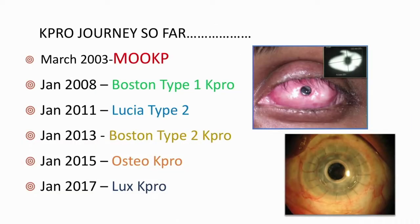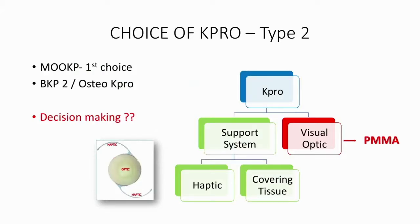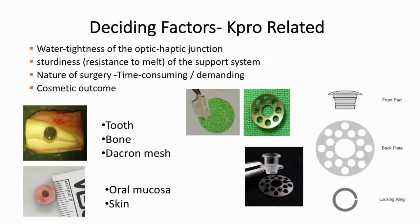We subsequently ventured and initiated the other types of type 2 keratoprosthesis, such as the Lucia type 2, the Boston type 2, the osteokeratoprosthesis, and more recently, the Lux keratoprosthesis at our center. And having had experience with all the different types of type 2 keratoprosthesis, the OKP continues to remain the first choice of treatment in patients who are chosen for the type 2 keratoprosthesis. The estimated visual potential also determines the type of procedure that we would choose in these kind of patients.